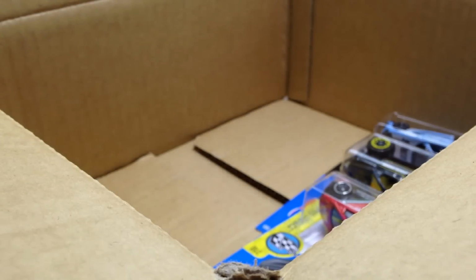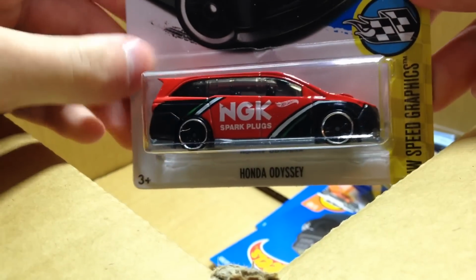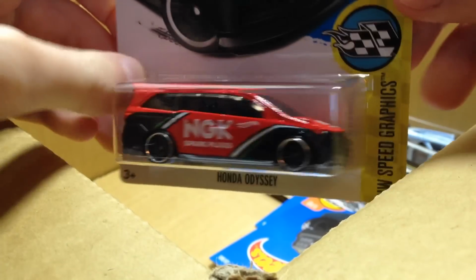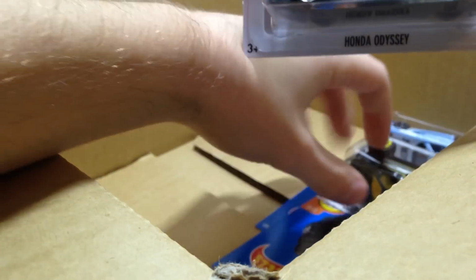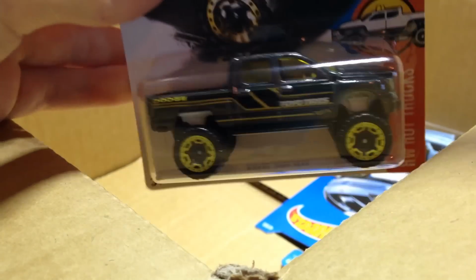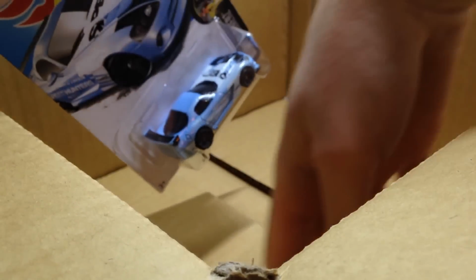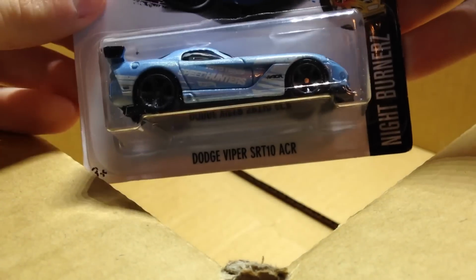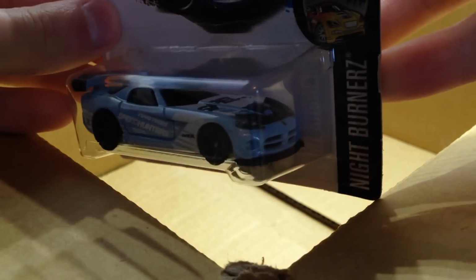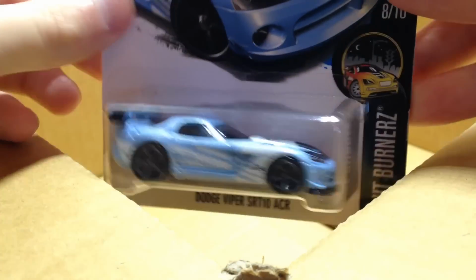It's kind of hard to see on camera. I plan to upgrade my camera soon, so stay tuned. The Honda Odyssey is red this time, and the old one was white, I believe, so that's another new color I picked up. We have the Dodge Ram 1500, totally lifted up, giant truck, looks really cool. And I believe this is our last car here, the Dodge Viper SRT10 ACR, in a totally new color, it says Speed Hunters on the side, very cool.